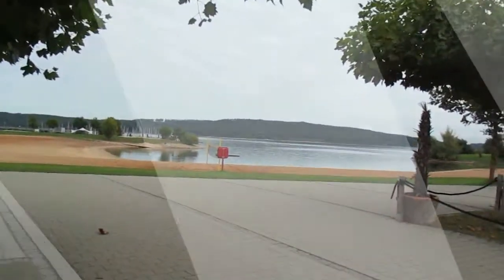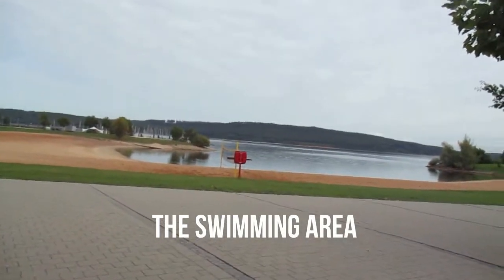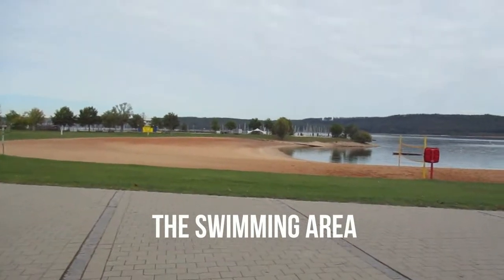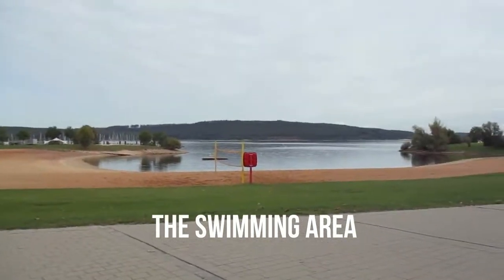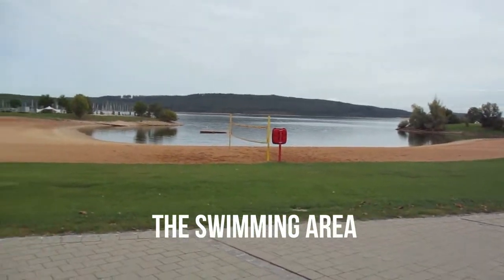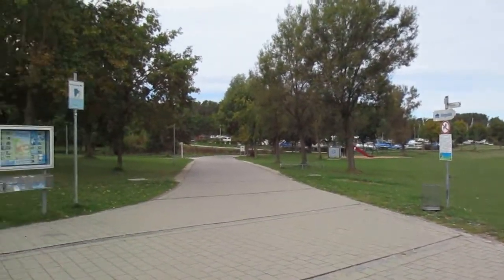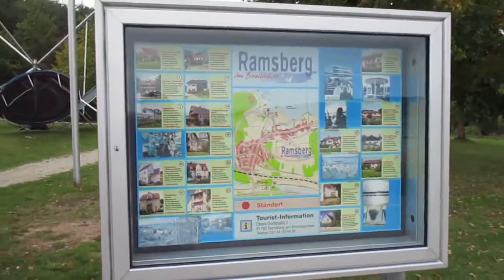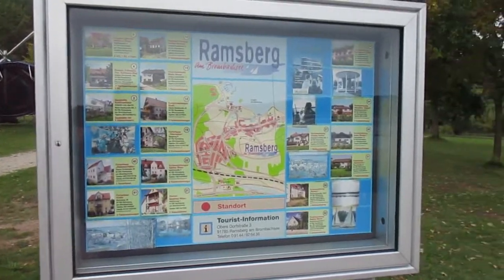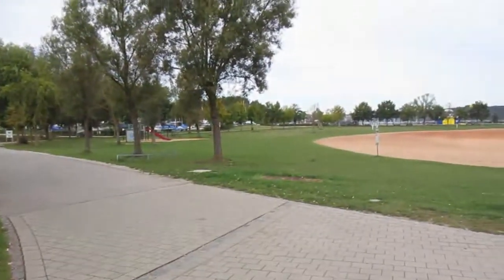This is the swimming area ng lake. Maganda pala. So dito pwede maligo. Pwede mag-volleyball. There's a volleyball court. May net. Then do you have the children's playground? Ito yung mga facilities dito, mga amenities sa lugar. It's pretty big. It's complete.